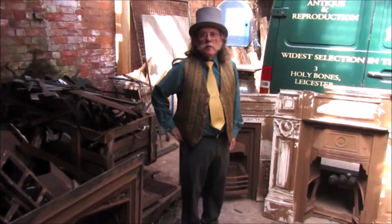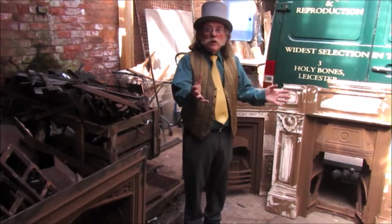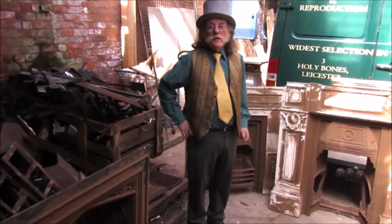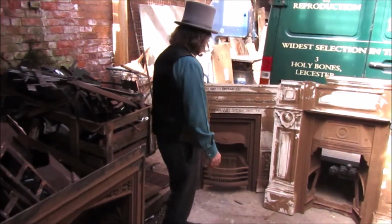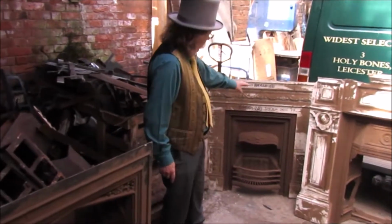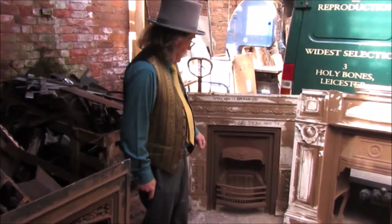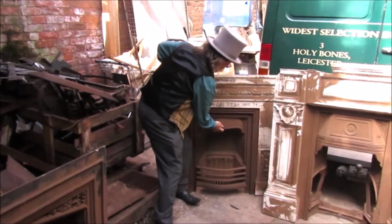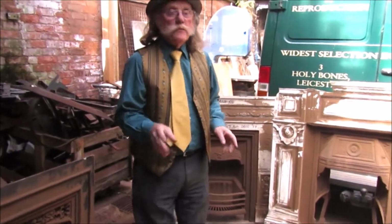We've been restoring fireplaces for nearly 40 years, and I'd just like to show you a project that has just come in. We've just unloaded them from our van. These are for a customer. As you can see, we've got a nice example of an Edwardian one there, and this one is very unusual in the sense that it has a movable hood, which is a very unusual feature.